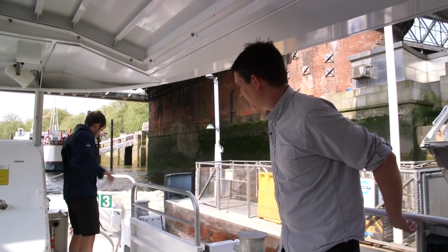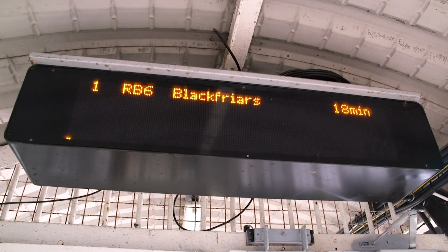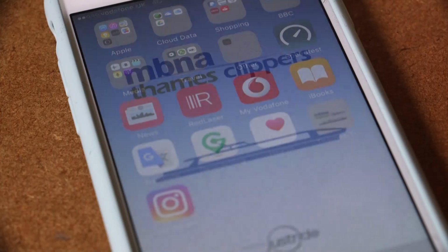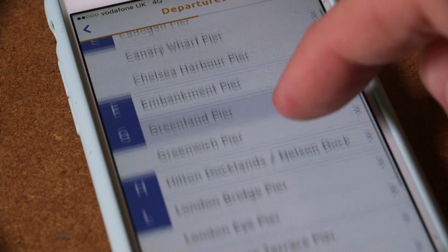It's pretty good. And it's easy to get information on how the river services are running. Now at every pier there's a dot matrix indicator, a bit like you get at a bus stop or a tube station, so you can see how many minutes it is until the next boat service. It also appears on the status update pages on the TfL website, so you can see there if there's any issues with the boat services. But if you're a regular user, we recommend downloading the app, which is called Thames Clipper Tickets, where you can get status updates on there, buy season tickets and also see when the next boat is due.